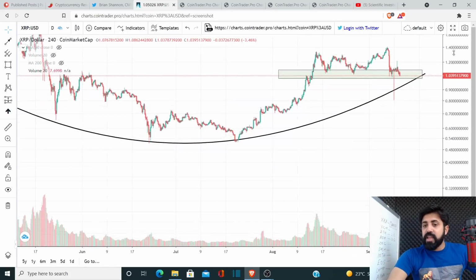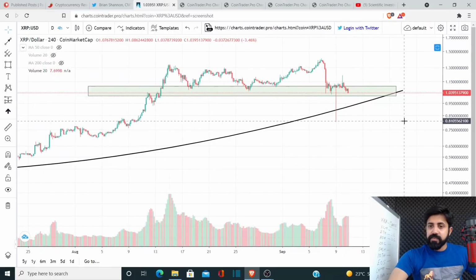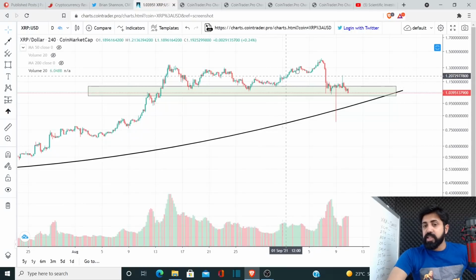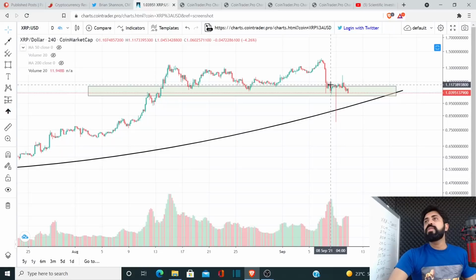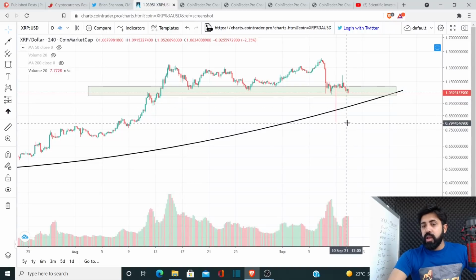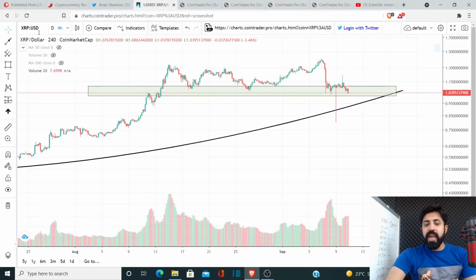But basically when we look at this, we see something like this. We're coming back into that support range where we have bounced before. We came back, we retested, we bounced. Now we got a fake out. We came back with all that news. The short term market pushed lower. It even wicked lower to 0.8. Now it's a CoinMarketCap chart. You can actually see that now.